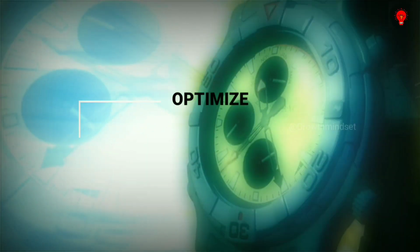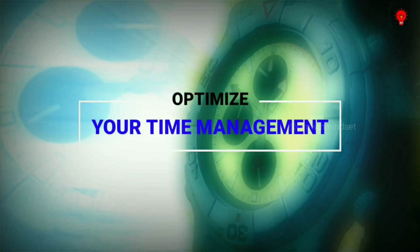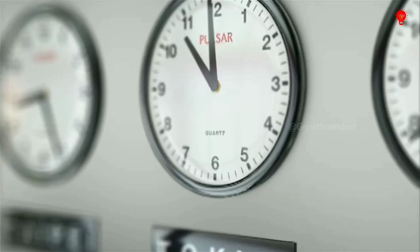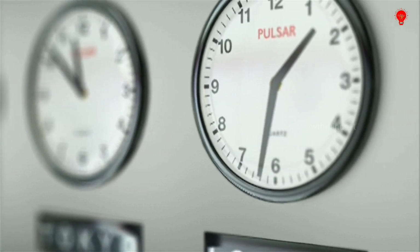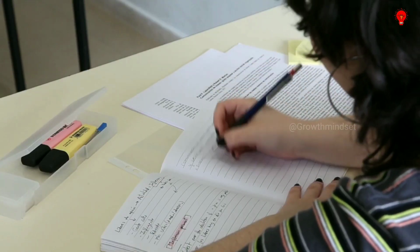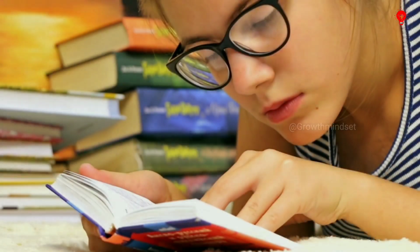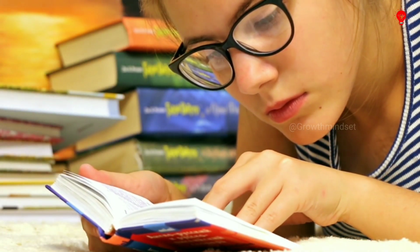Technique number 5. Optimize your time management. This can be accomplished by setting aside certain study times. During the remaining time, you can plan all your other activities. Finish your tasks, homework, and projects during the study time intervals. Make sure to schedule your reading time around these times as well.